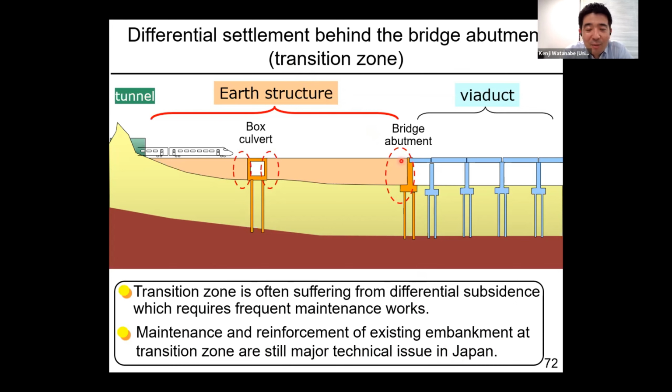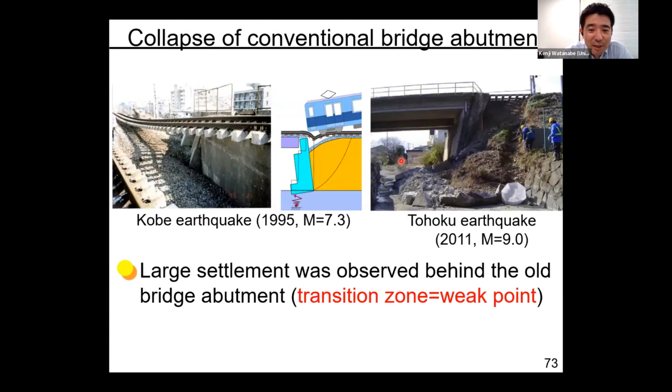And another problem at this transition zone is that it becomes the weak point after the earthquake. For example, at the 1995 Kobe earthquake or the 2011 Tohoku earthquake, you can see the embankment backfill behind the bridge abutment like this was settled. Large settlement was observed. So that is another problem.